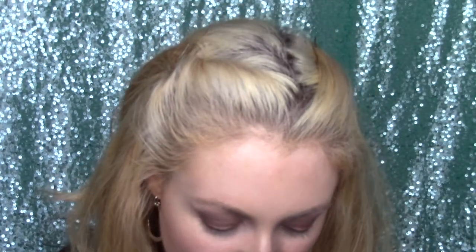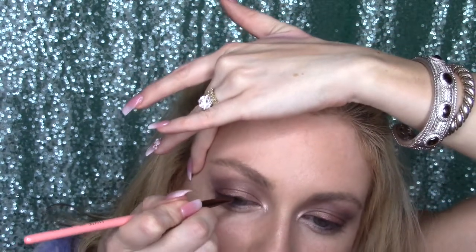And I'm just going to go back over this line with a brown shadow. Pick a brown shadow, any brown shadow, dark brown, and make your line as precise and thin as possible. The thicker the line, the more it's going to close in your eye. So you want it defined, not thick. This dumb palette does not stay open. That's my only complaint about this palette.